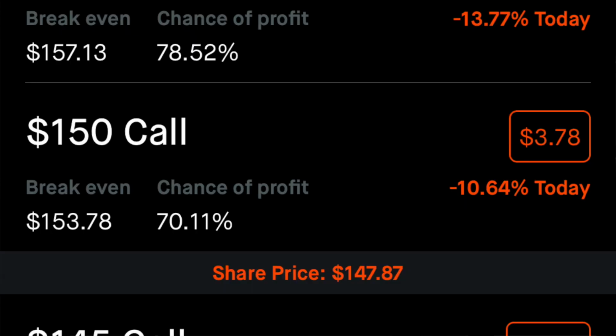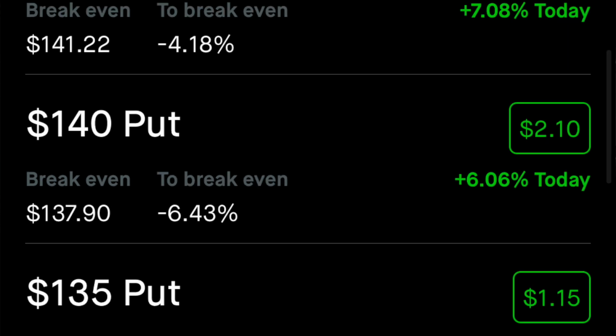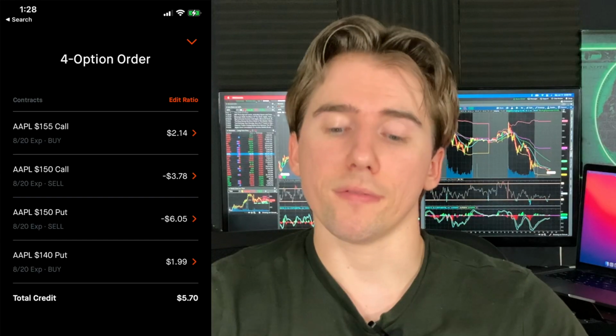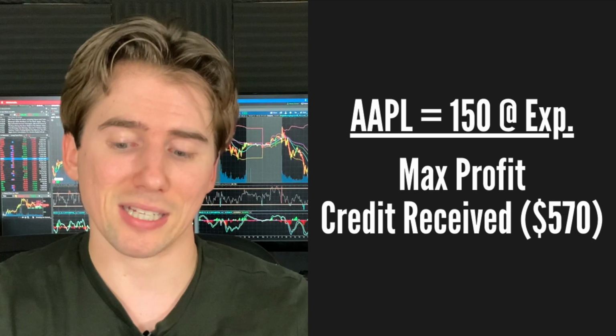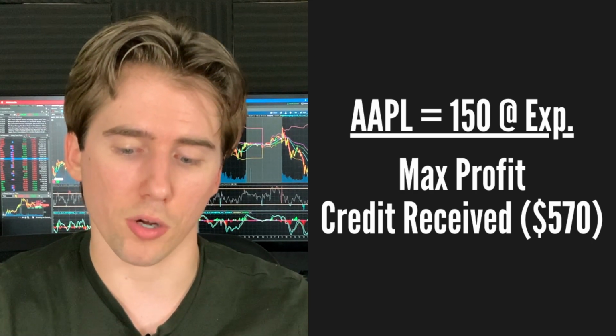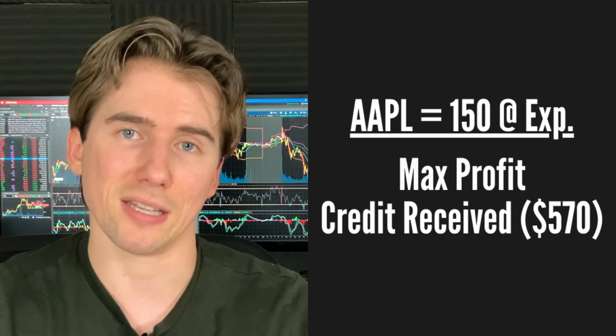If I think that Apple won't move hardly at all, I'll sell this 150 call, and then I would sell a 150 put, and then we would buy back a call and a put with a 0.3 delta. For all of these options, we'll get a massive $570 of credit, and if Apple is smack dab at $150 on our expiration date, we'll realize that full $570 of credit as our max profit.